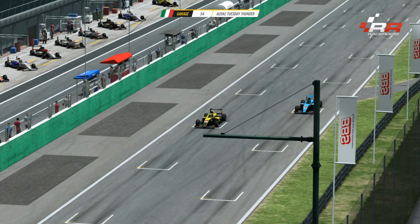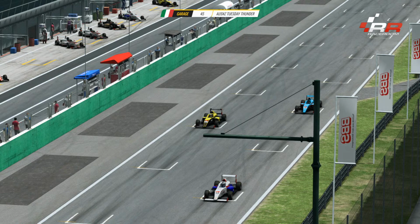Here we go, getting on the grid, ready. 35 minutes ahead for the guys in the AusNZ Tuesday Thunder GP for the Tatuus F4s at Monza.